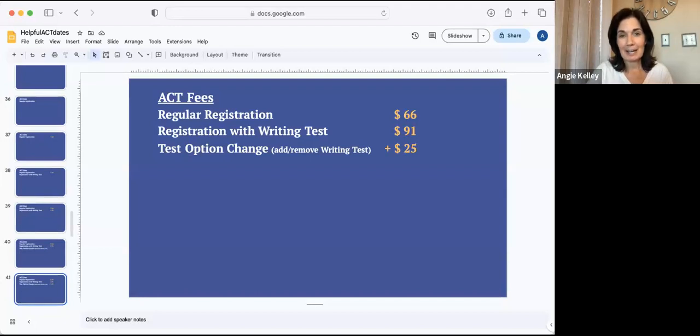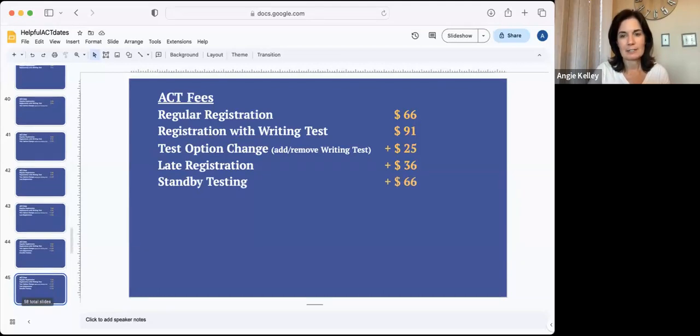So it's good to kind of know ahead of time, right? When your teen's registering, to make that firm decision as much as you can. Otherwise, it's going to cost $25. Late registration is an extra $36. Standby testing is an extra $66, but you would get that refunded if your teen shows up test morning and does not get a seat to take the test, right?